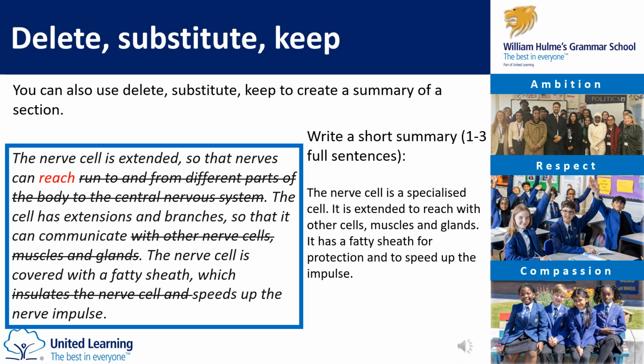Another way you can create a summary is by using delete, substitute, keep. So what this means is you cross out the less important information. You might substitute 1 or 2 words where appropriate, and then you use what you are left with to create your summary. So again, you can see I've shown you an example here and how that is reduced down to a short 2-sentence summary in this case.